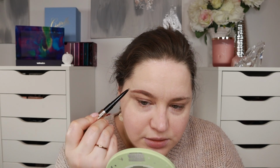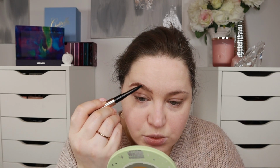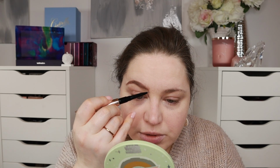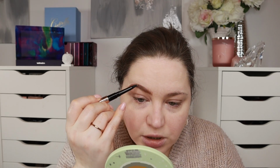The start is not the best, I will tell you. The color is, like I said, not my favorite, but the brow pencil is quite nice. It's not too soft, and it's also not too hard. I don't like it if the brow pencil is too hard, because then you can't draw in your brows properly. And I do need a little bit of help here in the front part.